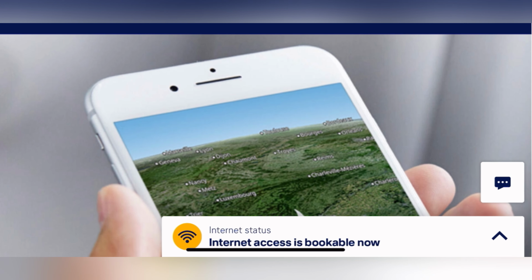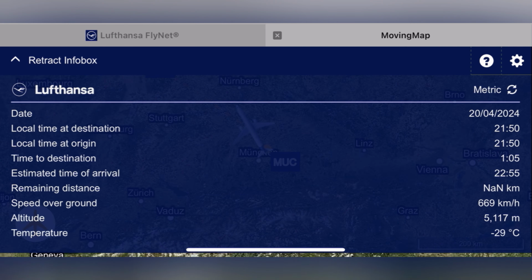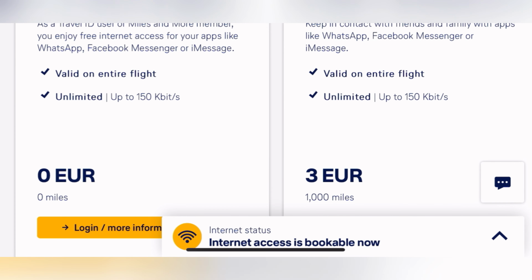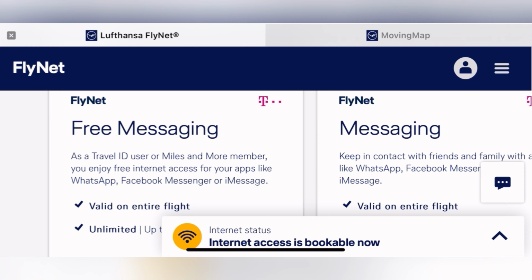Now that we're in the air, let's take a look at Lufthansa's FlyNet onboard Wi-Fi system. While there didn't seem to be movies or anything like that, the portal did contain a moving map feature, which I appreciated. As for the Wi-Fi itself, free messaging was offered, but you needed to have a Miles & More frequent flyer number, otherwise messaging would cost 3 euros, or a high-speed internet connection capable of streaming cost 6 euros, which even though it's a short flight, is a reasonable price.